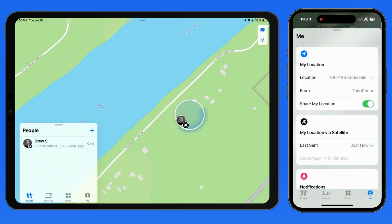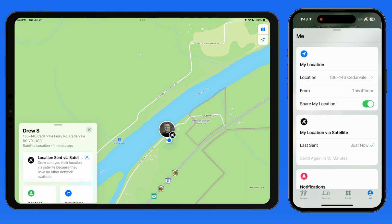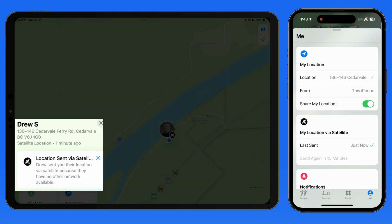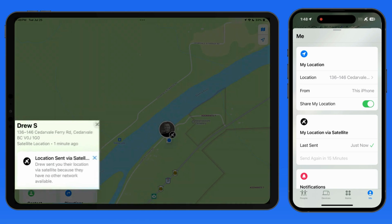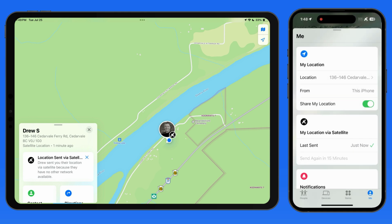Here's what it looks like on an iPad of one of the recipients. From within their Find My app, they can see from this icon that my last location was shared via satellite. They're able to see the precise location and when that was sent. We're able to share our location this way as often as every 15 minutes. But no messages can be sent along with the location.